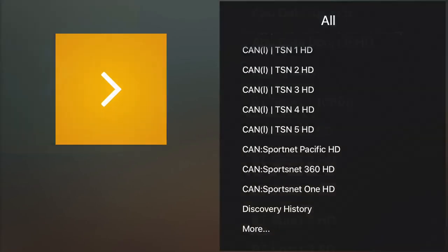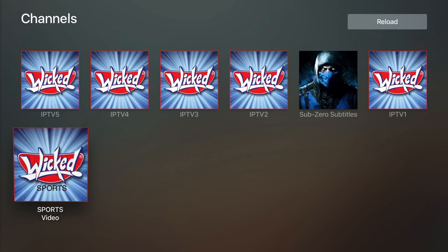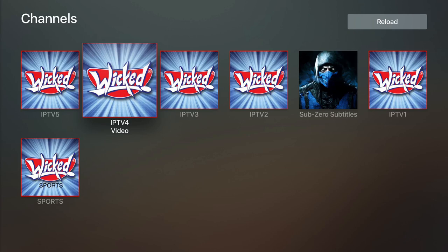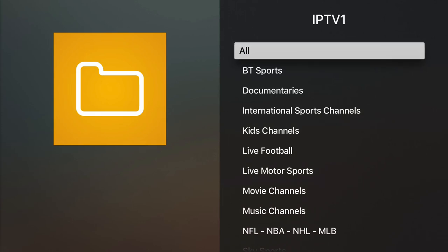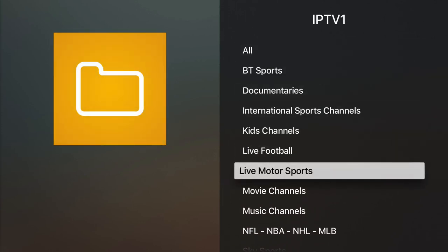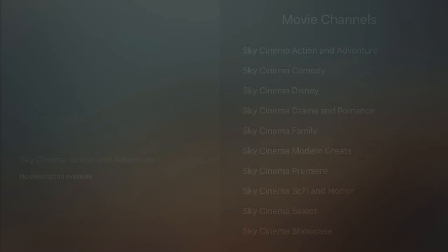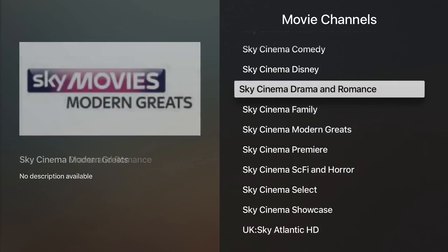Okay. So let's go back. Now, that was just one folder in multiple folders on one server. We still got tons of other packages here. And they're all broken up because they make room and they'll be able to maintain them better. So let's go to IPTV 1. We'll open that up, and you're going to see BT Sports. You're going to see Live Motorsports, Live Football, which is soccer. You're going to see movie channels. All right, let's go to movie channels. I'll show you movie channels. So here's a Disney and sci-fi and a whole bunch of other stuff. Let's click on Sky Cinema Disney. I mean, so far, every channel's working. It's unbelievable. I've been playing with this for a couple of days, and I've seen so many things.